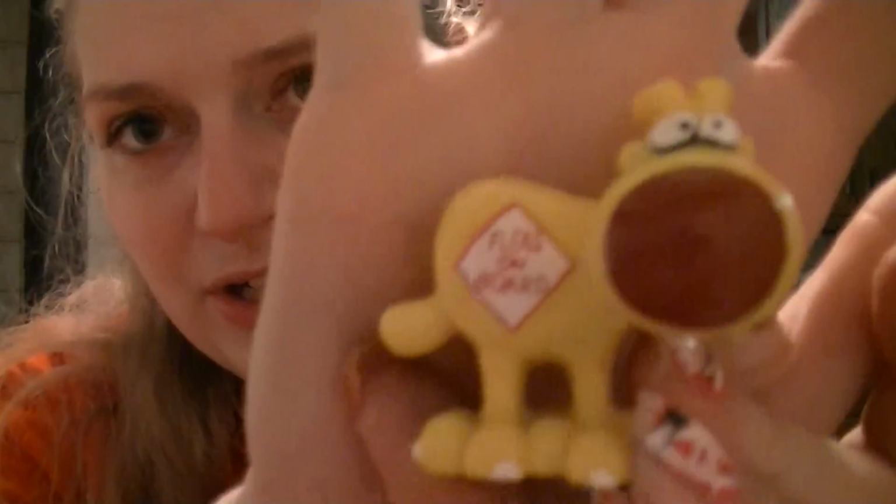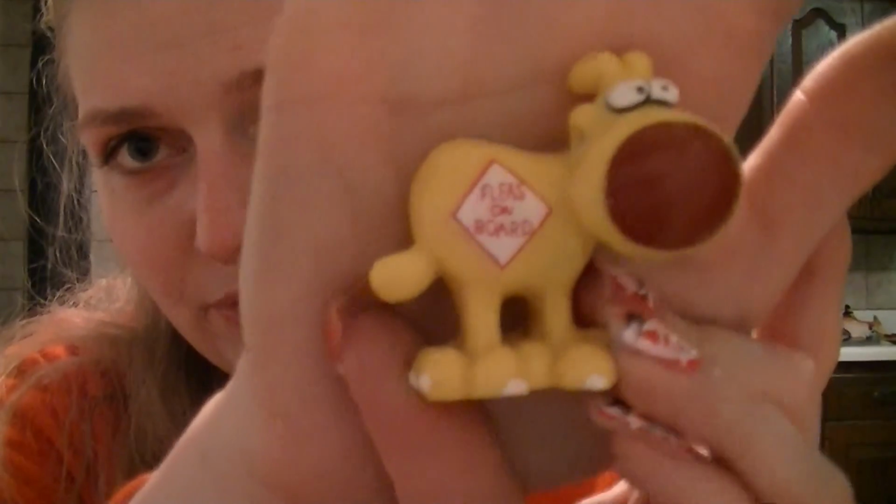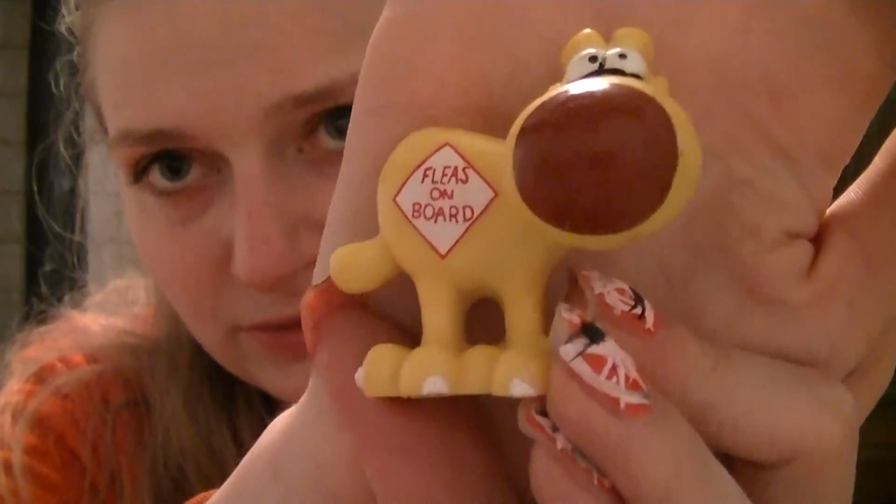I'm going to start with this one. This came from a dollar store. I remember my grandfather gave me $1 and I found this at the dollar store, so I got it. I forget his name. I know he's in comic books or newspapers and stuff, but it says Fleas on Board, and I just thought it was cute. I've always loved dogs. Can you tell?